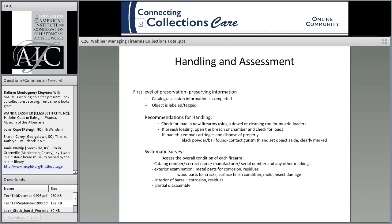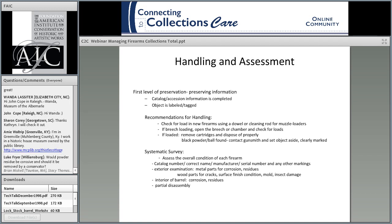And then any insect damage. In some cases, you can have termites that will get in and eat out channels in the wood, leaving the varnish layer intact, and you don't really know until you look at it. We'll talk about partial disassembly. Also, look at the interior of the barrel for corrosion and any kind of residues. You can use a good flashlight for that. Borescope would be helpful if you've got that.